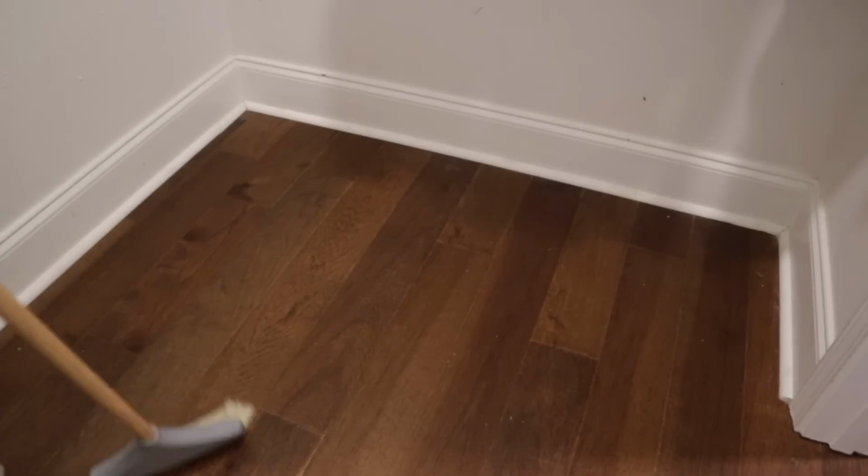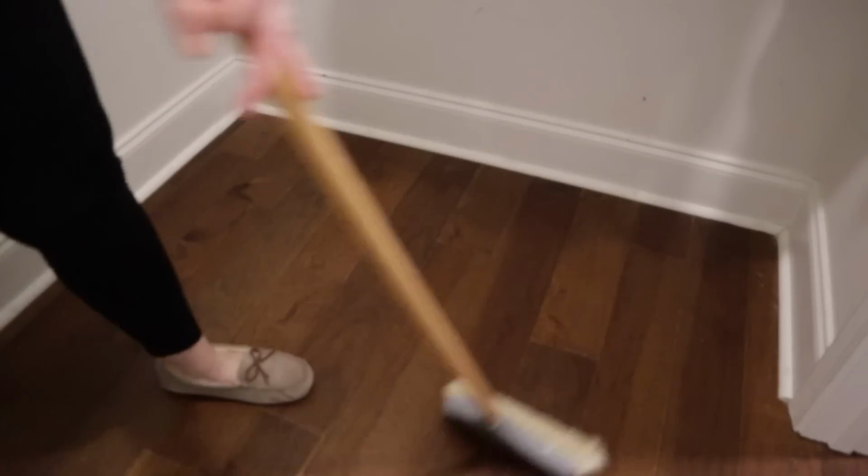Now that everything's picked up off the floor and decluttered, I'm gonna go ahead and get this floor cleaned up. So I'll go ahead and sweep it. I'm gonna clean the baseboards too, and then I'll give it a mop.